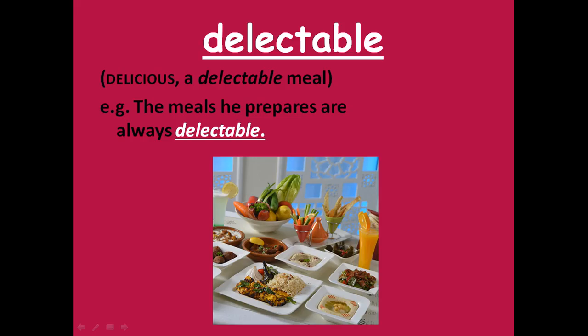Next up, we have delectable. When you have a delectable meal on your dining table, you crave for it. You are craving for that food. So when you have a variety of delicious food on your table, you want to eat that because you are looking forward to having that food. So this is how you can use this word delectable, which means delicious. For example, the meals he prepares are always delectable.